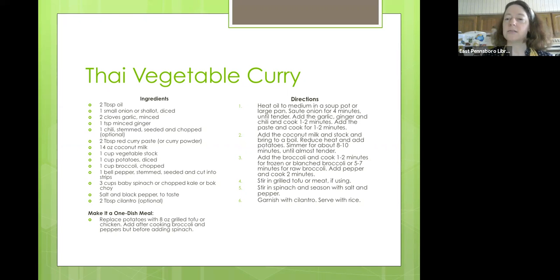And this is another recipe where you can go for protein or not. It's a vegetable curry, so it doesn't have to have a protein in it. You could serve a different kind of protein on the side if you'd like, some grilled fish, but you can also make this a one dish meal, which is what I like to do. And then you can grill your chicken or your tofu on the side and add it in before you add in your leafy greens. And I've included that in the directions.